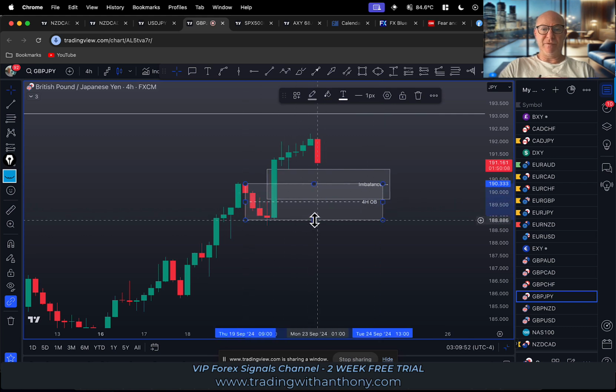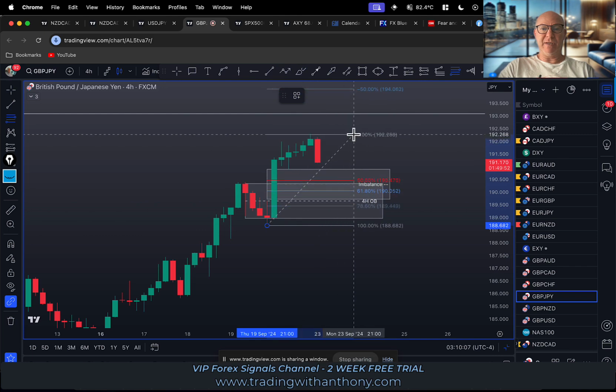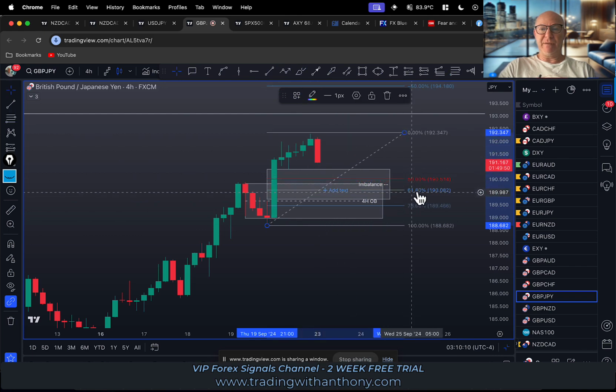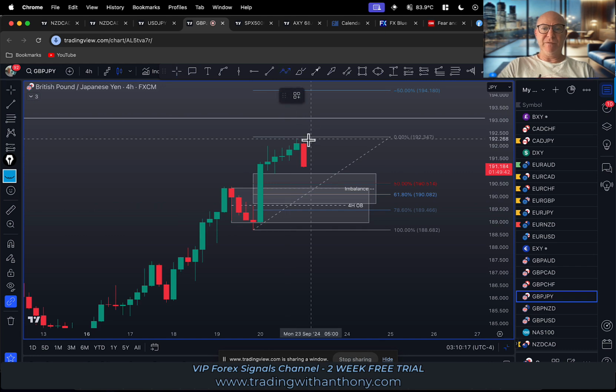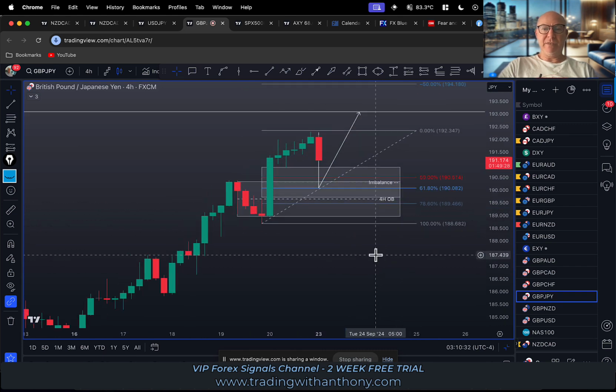I'm just going to pull it from the candle bodies so we can encompass all of these red candles here. And I'm thinking a move down into, if we pick up the Fibonacci, swing low, swing high, it coincides with the red and blue zone, but the blue zone here, the 61.8, that's my sweet spot. So I'm looking for a buy, an opportunity to get long, possibly around this level here, and that could be a play. That's my take on the pound yen at the moment.